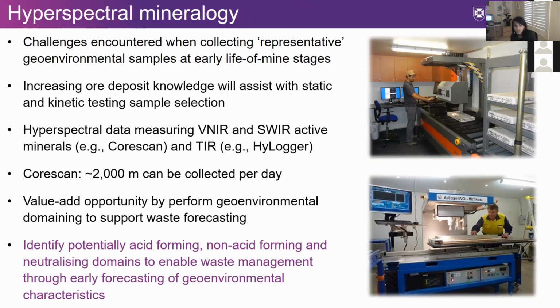So the opportunity we have with hyperspectral data is that it can help us overcome some of those challenges we face when we're doing representative sampling. If we're scanning whole trays of drill core, we can understand the distribution of the carbonates and, as I say, some of the secondary silicates that participate in secondary neutralization reactions. We can scan vast quantities. So I've said here, Corescan, you can do up to 200 meters per day.